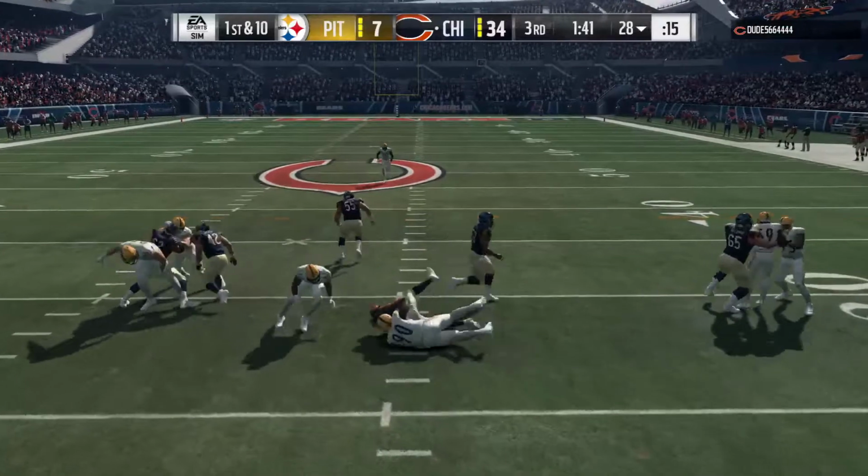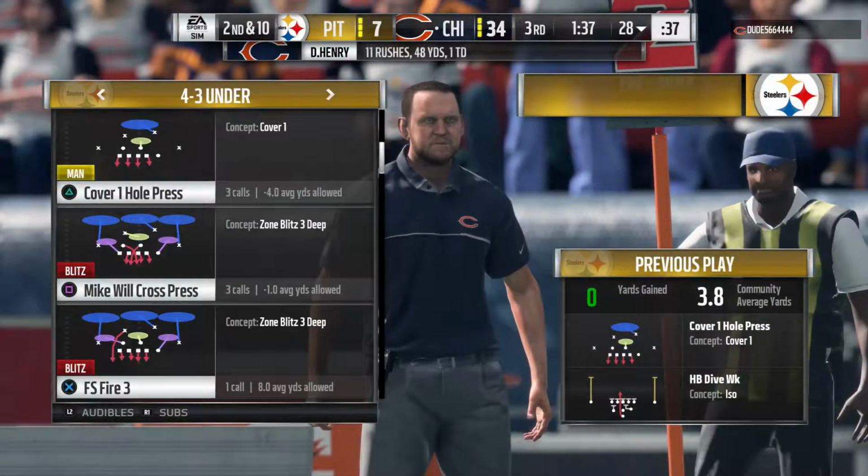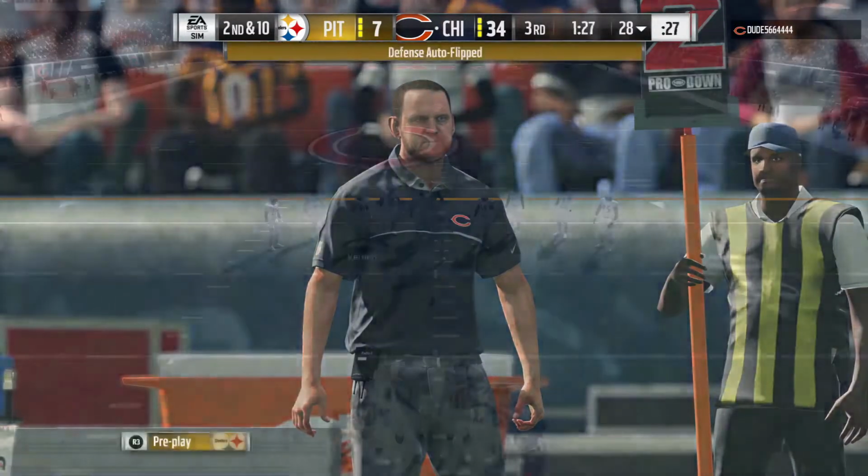Henry out of the pistol, trying to find a lane, but instead he'll get back to the line of scrimmage and no more. Call it no gain on the play, and it'll be second down.